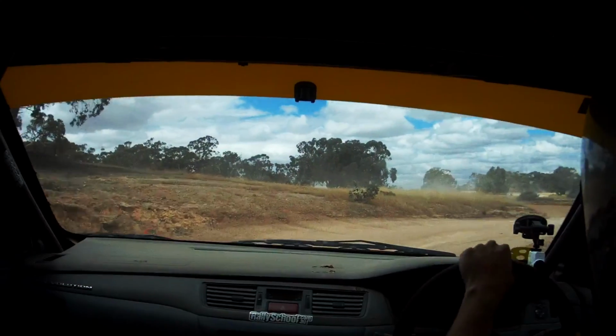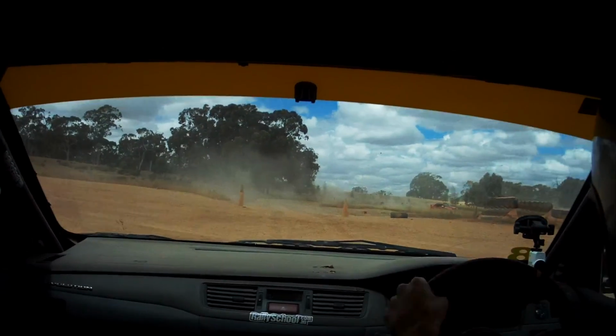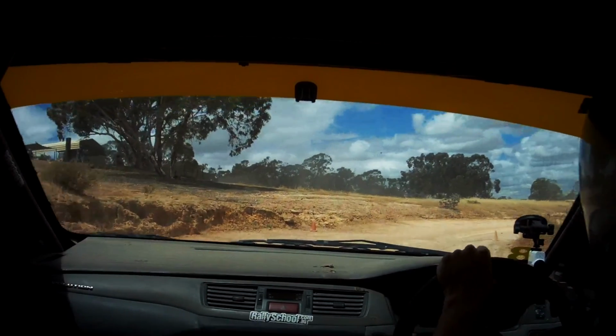Turning it in. That's it, same again, a little bit of brake, waiting till the car's straight, power, go, go, go, power, braking in, turn, more brake, that's it, and then power. There you go, beautiful. I'll get you to slow down for me once we go around here, because we're going to head up to the top track.